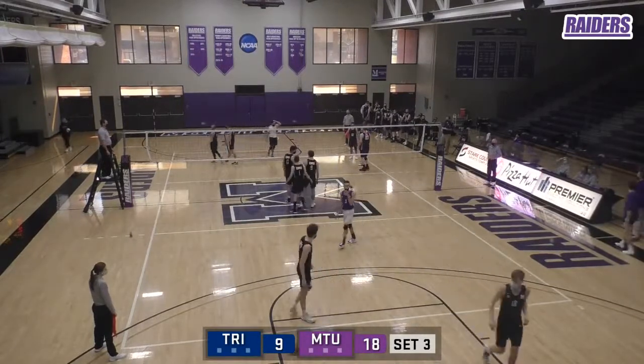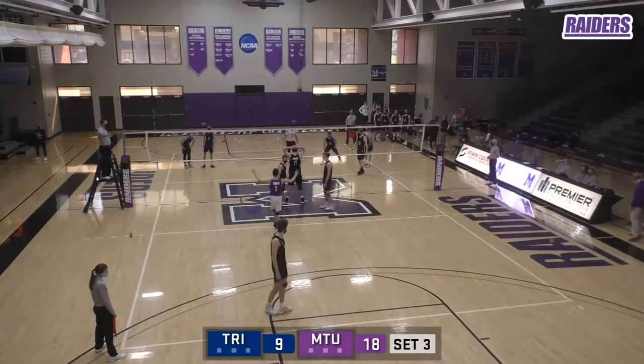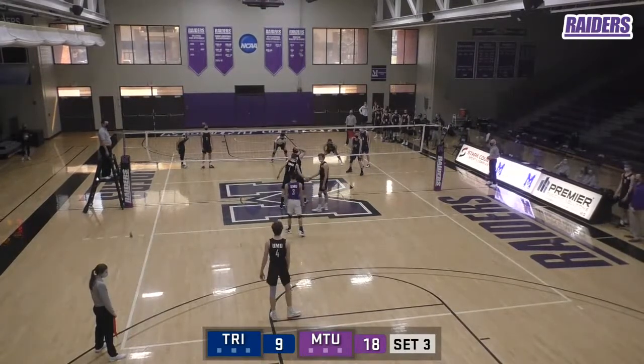And no signal as to what the call was there. Must have been players in the net. Didn't look like it, though. Yeah, they didn't signal it, so I'm not sure what the call was there.